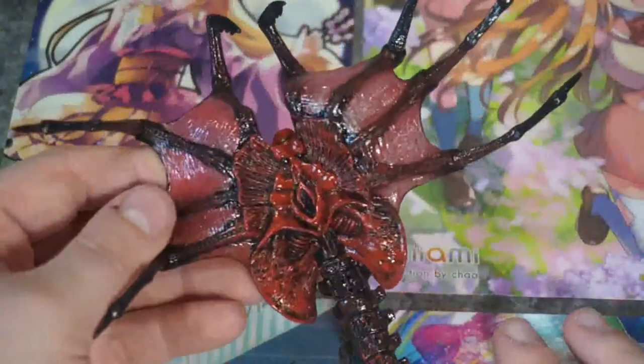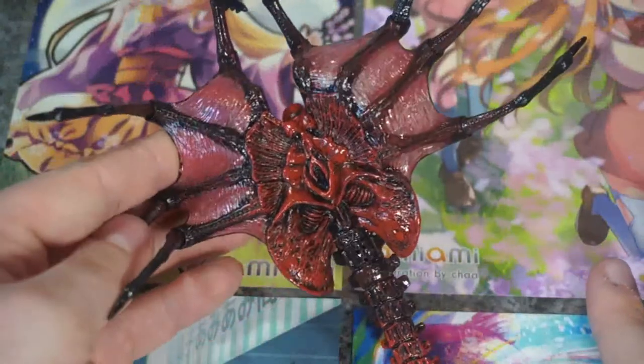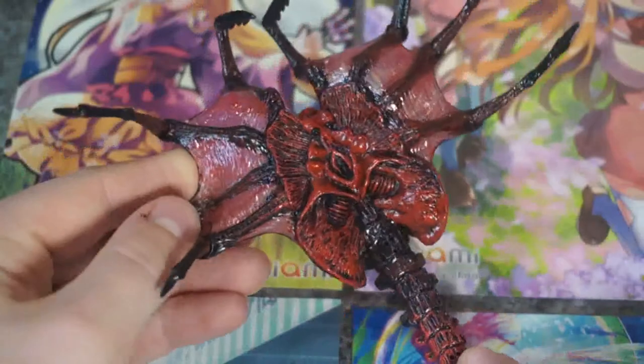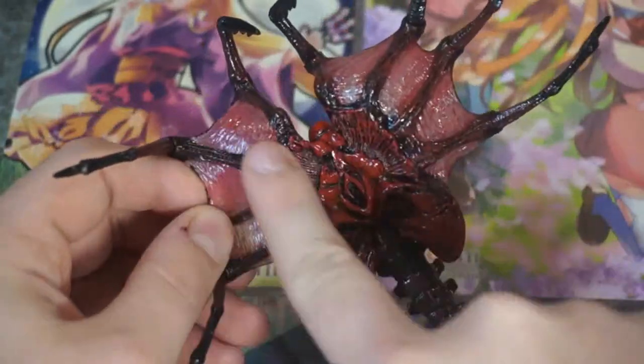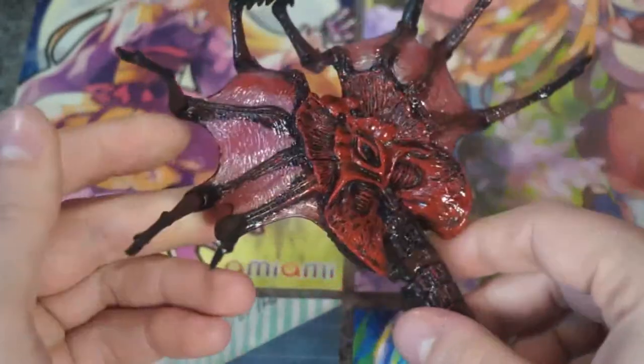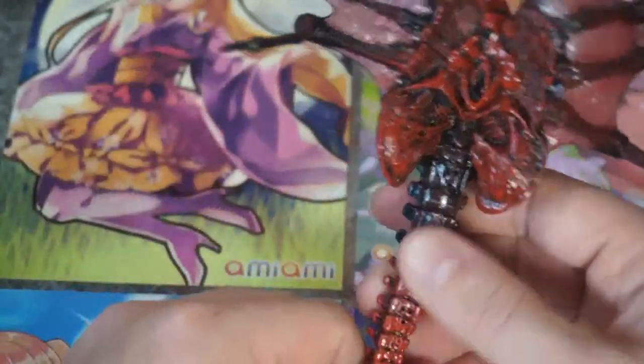The bottom is even more detailed because it's bigger and we can see all of the little veins and fleshy crevices. The webbing looks amazing. It looks real. It's also transparent, as you can see. Transparency, which is nice, very neat. So cool, the alien queen facehugger.